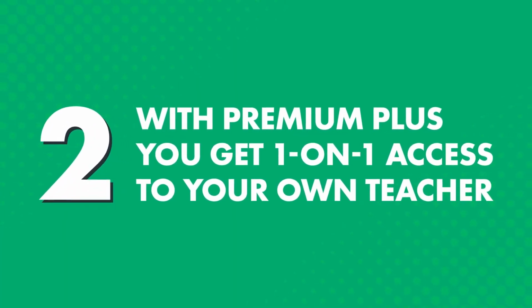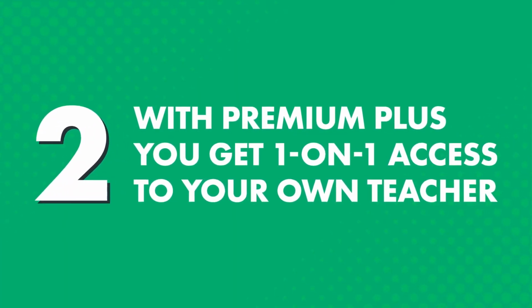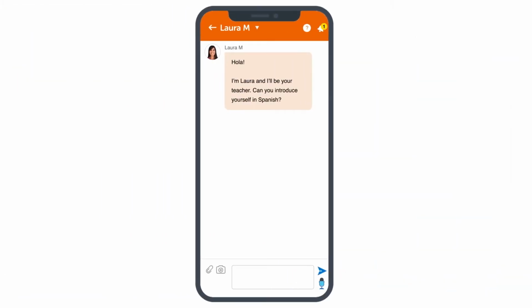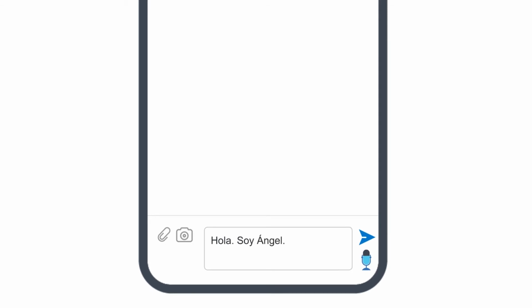With Premium Plus, you get one-on-one access to your own teacher, whom you can learn from at your own pace, anywhere, anytime, without being bound to the teacher's schedule. So, when you log in, look for the My Teacher Messenger on the site, or access it inside the app. With the My Teacher Messenger, you can interact as much as you want with your teacher and ask language questions, practice writing, and get corrections and feedback.